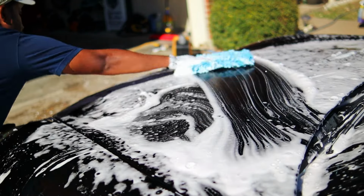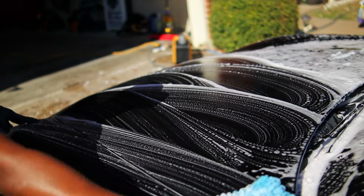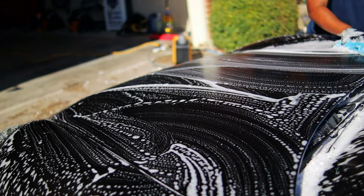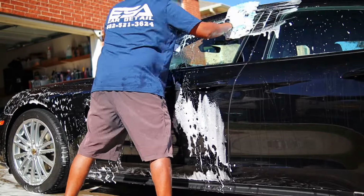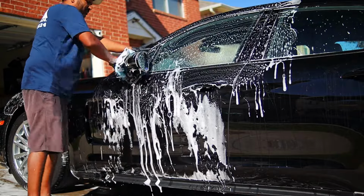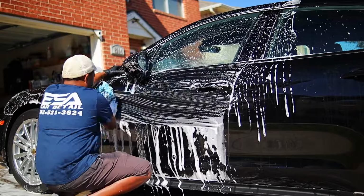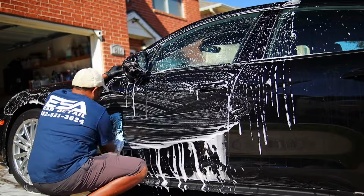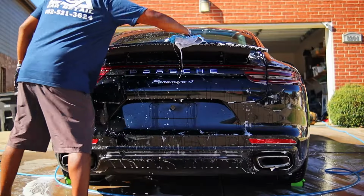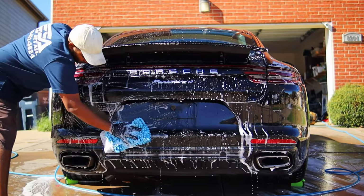Within that time, he had the car paint corrected and ceramic coated by another detailer, just to find out the car was full of swirl marks and scratches. I don't know how that happened, but the excuse that the previous detailer gave to the customer was that they used the wrong kind of towels when they were doing paint correction. I don't think they had proper LED lighting, so they did not see the paint condition, or I don't think they understood exactly how Porsche paints or German paints work with different cars.